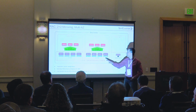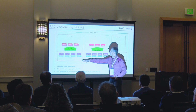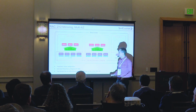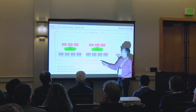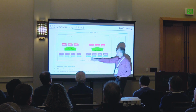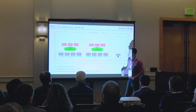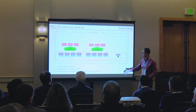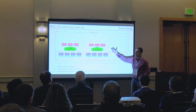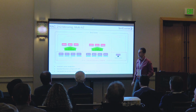So here we have effectively 4-way mirroring, 2 copies in each availability zone. And this type of setup can tolerate loss of an entire availability zone. So let's say your data center A, availability zone A goes away. Well, you still have 3 database servers running here. And of course, it doesn't have to be 3 database servers. It can be 1 or 2. It's your choice.